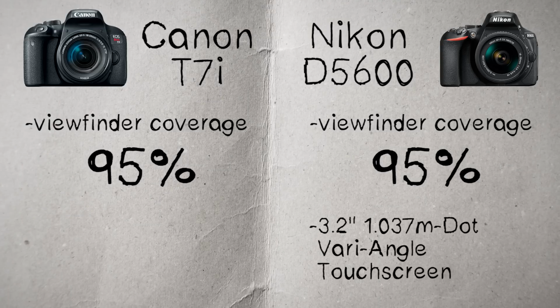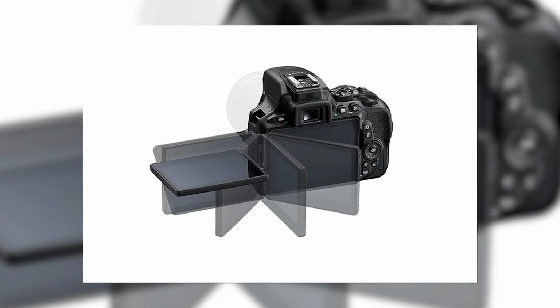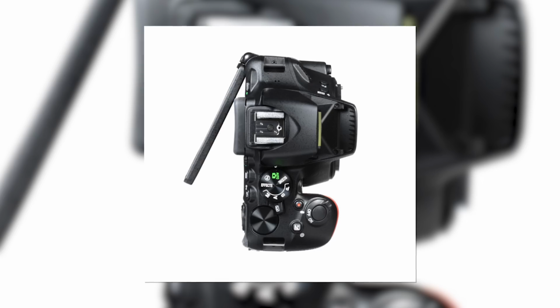Now moving on to screen size, the Nikon is 3.2 inches and is vari-angle, which means it rotates all the way around. It's great for vlogging. You can hold it out this way, you can hold it up high, down low, and rotate the screen any way that you would like.